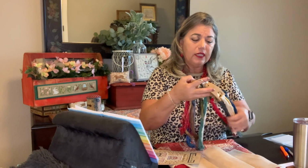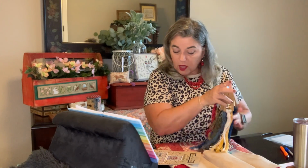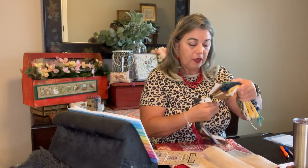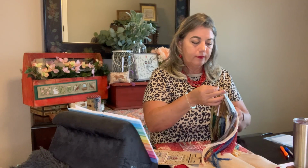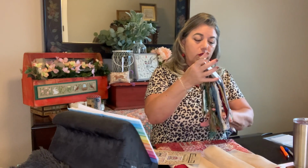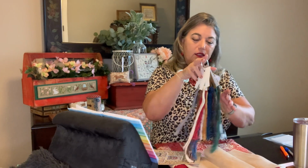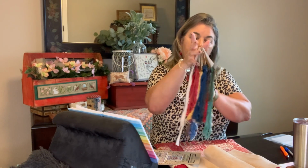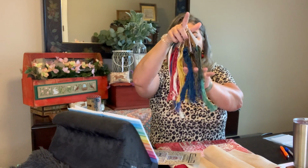I pull all the DMCs that I have that match it, and then on the big places where I want a lot of variegation or a lot of change, I'll use those, because I don't have, of course, all the other flosses and things. So I do have most of the DMCs, and I can go from there and look at what I have and decide if I want to change up some of the colors on one or the other. So that'll give you some idea.